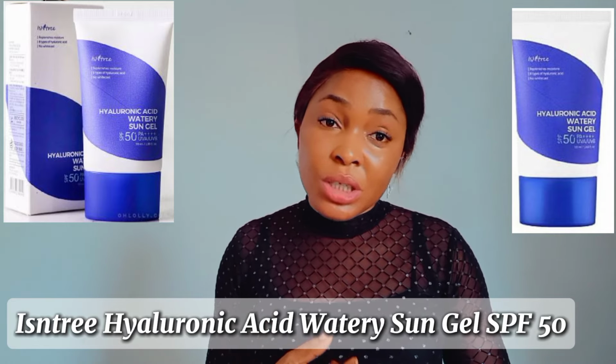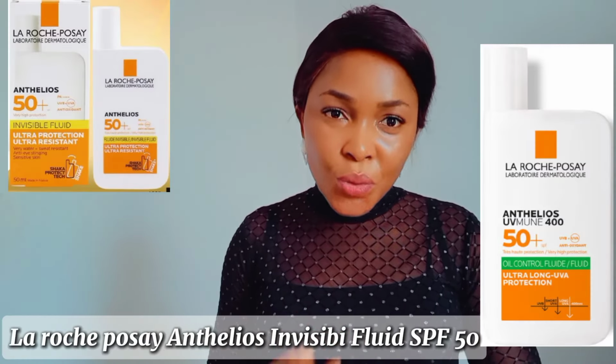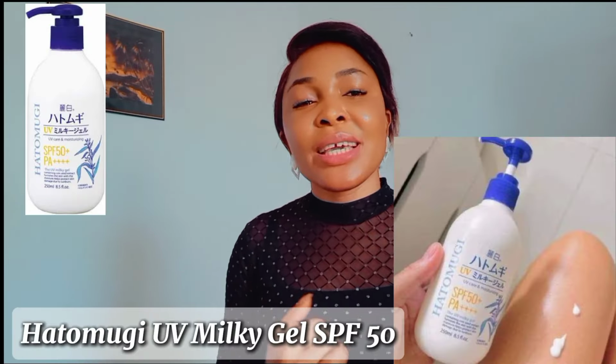And my recommendation for SPF 50 is Isntree Hyaluronic Watery Gel Sunscreen. That one is very good, very good. That one will not clog your pores and is very good for dry skin, oily skin, acne prone skin. Anybody can use this. You're very good to go with this. And the second one is Beauty of Joseon sunscreen. This one is the new celeb in town. So this one is very nice. And the third one is the La Roche-Posay sunscreen, and the fourth one is the Hatomugi Gel Milky Sunscreen. That one is very good too.